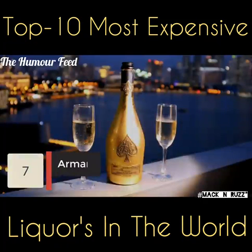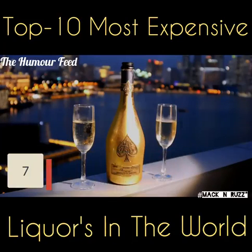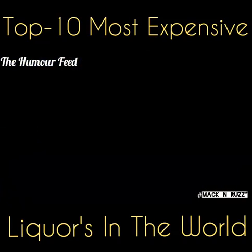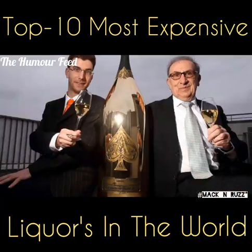Number 7. Armand de Brignac has never been a cheap bottle of champagne, but their Midas variation of this elite brand goes above and beyond what is typically considered to be an expensive bottle of alcohol. Contained in a metal bottle from the neck downward, this 30-liter vat is also so large that the accumulated pressure will probably force you to pop the cork using all of your hand strength, while someone else holds it from the bottom.